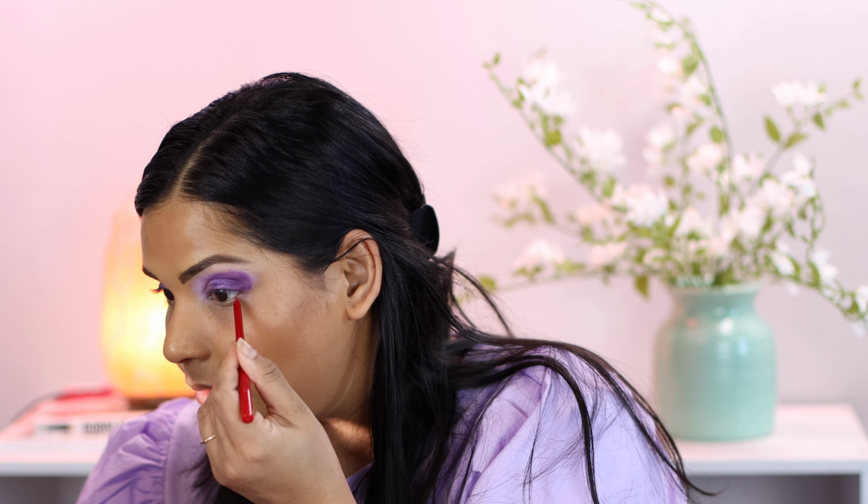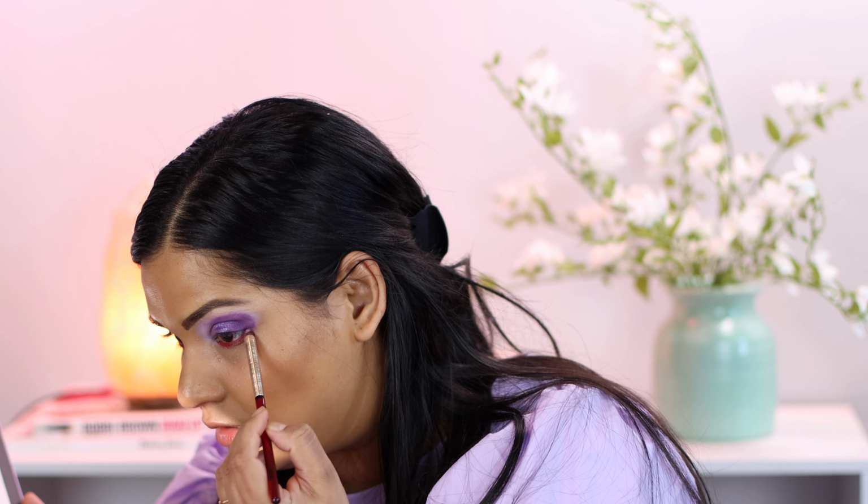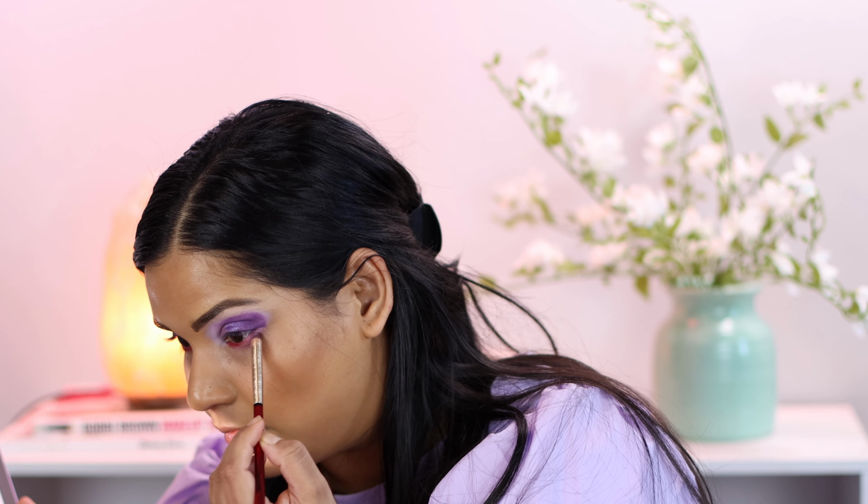Okay, so I'm using my favorite red eyeliner from ColourPop. Okay, so I'm using my favorite Nabla pencil brush, and I'm going to go into the shade Handkerchief, pick up a good amount, and run that on the lower lash line.